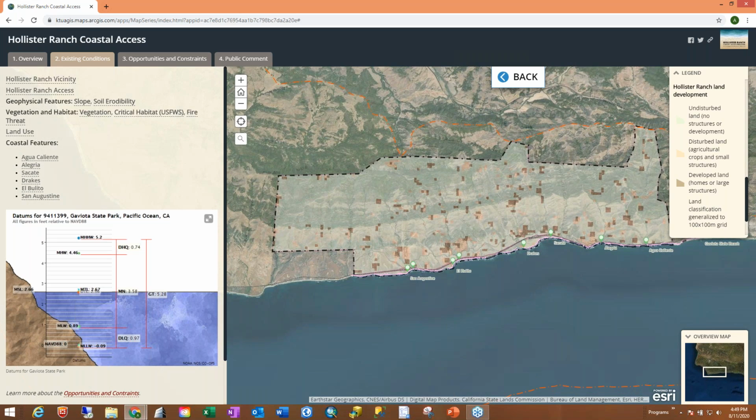Land use at Hollister Ranch was mapped in very general categories to include developed land such as large structures, homes, or community buildings, disturbed land that includes agriculture and small structures, and undisturbed land which has no development but is utilized as rangeland. Though the mapping scale and categories of land use in this data are coarse and general, they are sufficient and appropriate for the goal of understanding the general location of development relative to potential access components.